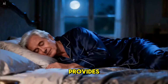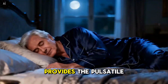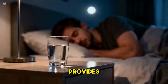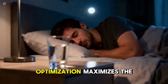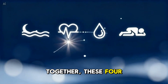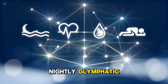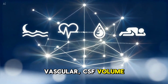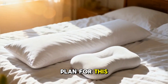The sleep protocol provides the deep sleep that activates glymphatic clearance. The arterial health protocol provides the pulsatile blood flow that drives circulation. The hydration protocol provides the CSF volume that clearance requires. And sleep position optimization maximizes the gravitational assistance to glymphatic flow. Together, these 4 components address every modifiable factor that determines nightly glymphatic efficiency: the neurological, vascular, CSF volume, and positional gravity optimization. Here is your specific action plan for this week.